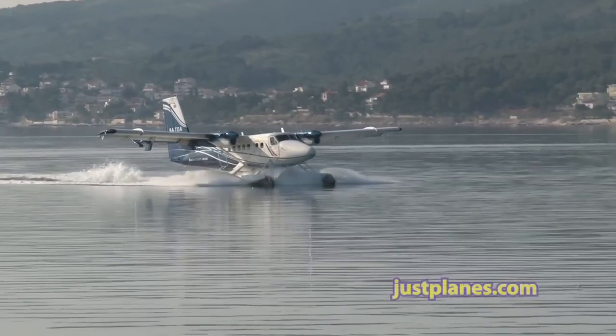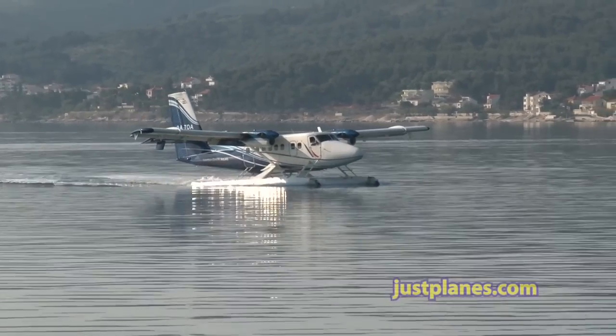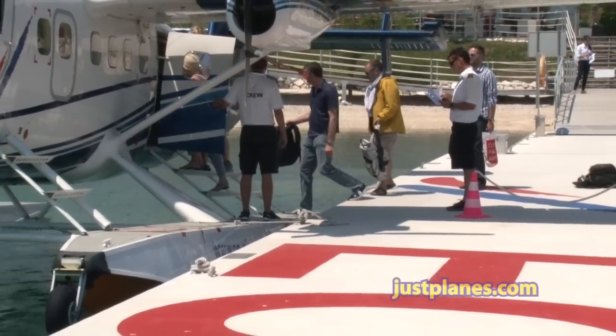That means they can only land on water in our new European Coastal Airlines livery, and have some good clips on YouTube or on the internet somewhere by Just Planes, who have done an outstanding job and have made very nice footage of our seaplane operation.